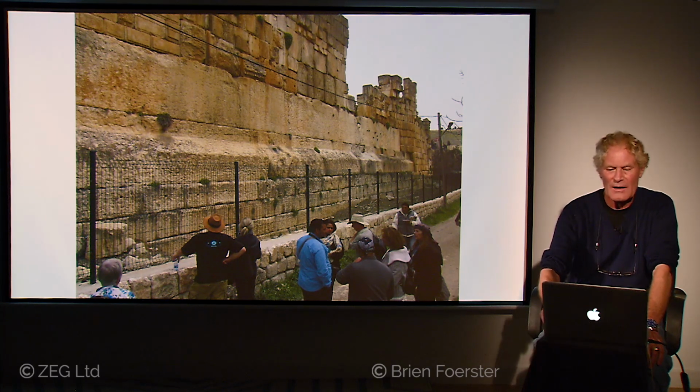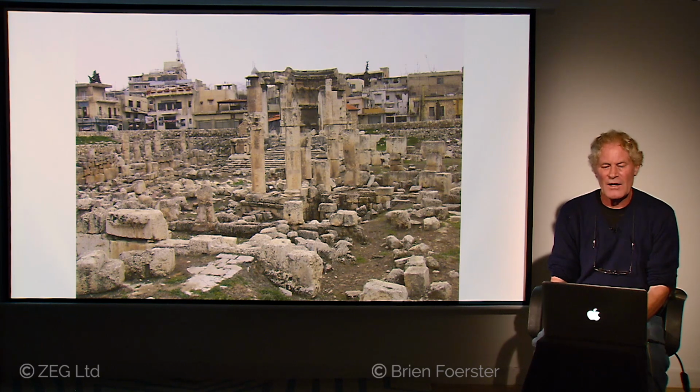But for Baalbek, one trip was simply a taste of what more there is to learn. Okay, so this is another part of the temple complex of Baalbek. It's actually quite massive. Most people will simply focus on the quarry, but the full story of ancient Baalbek requires that you visit both the temple complex and also the quarry.